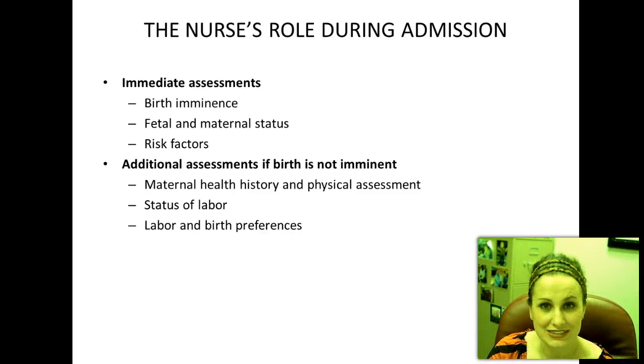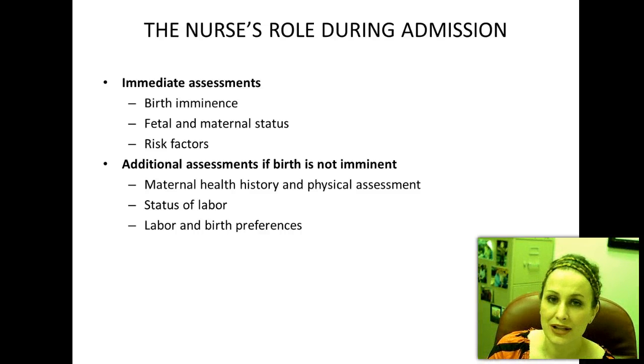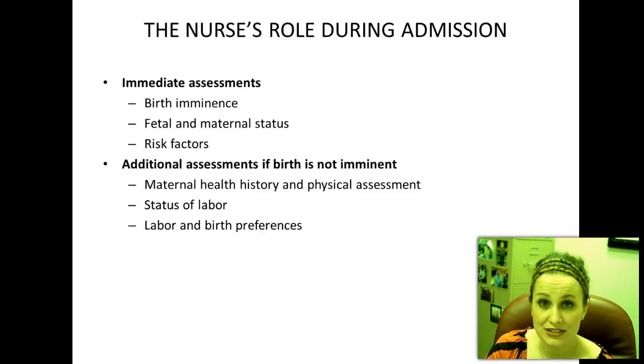She'll come up, she'll say, I think I'm in labor. We'll ask, when is your estimated due date or your EDD? Are you having any contractions? How frequent? How long are they lasting? When did they start? What about rupture of membranes? She might not be sure, or if she did have a rupture of membranes, you're going to ask about the color, the consistency, how much, did it have an odor?